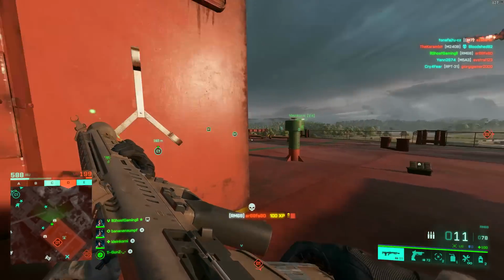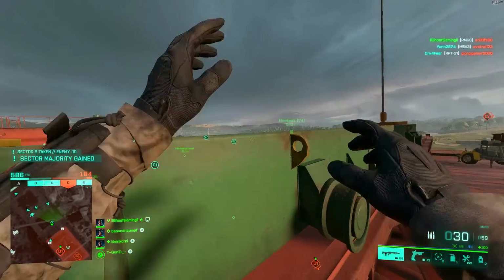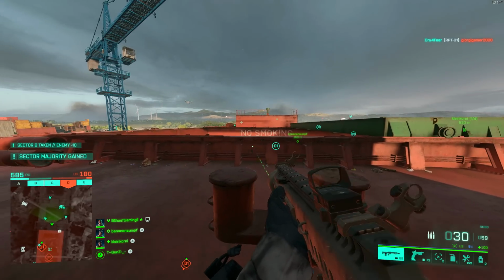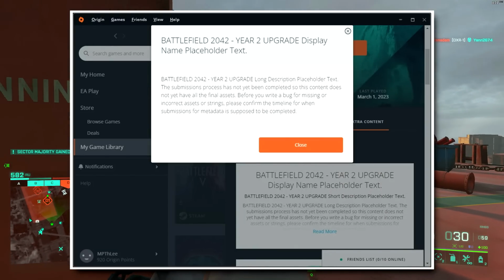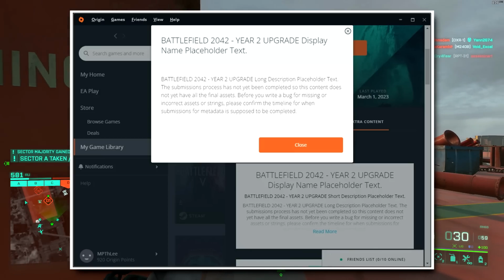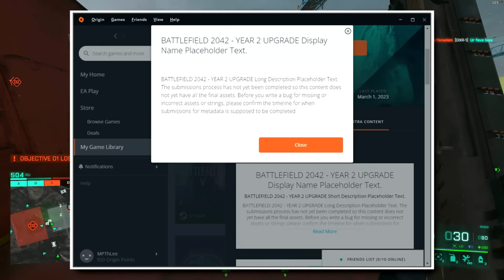Now before we get into the main topic here, I wanted to alert you guys if you haven't seen this already. A Reddit user called MPTH Lee posted an intriguing image over the weekend. It shows a pop-up window within the Origin launcher that apparently confirms that there will be a Battlefield 2042 Year 2 upgrade coming to the store at some point.